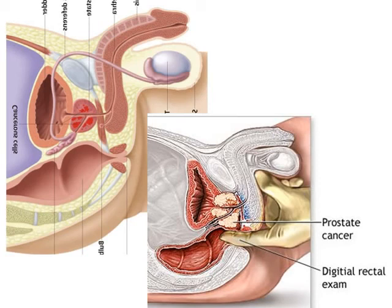If the prostate cancer is near the backside of the prostate, and if it is large enough, we can often feel it by examining the prostate through the rectum. However, if the prostate cancer is microscopic, or if it is present in the anterior part of the prostate, we may be unable to feel it.